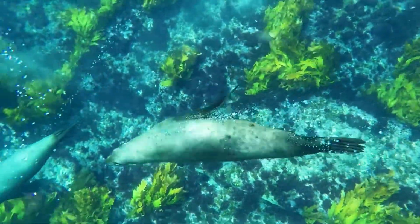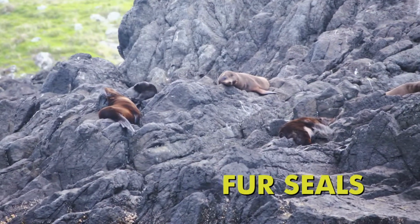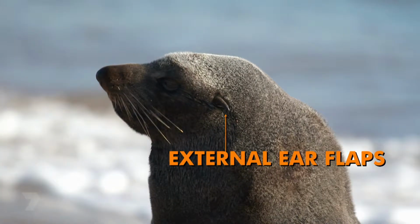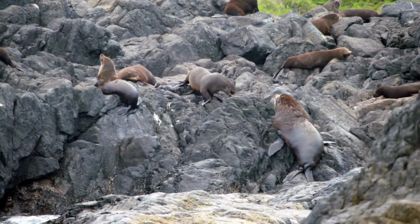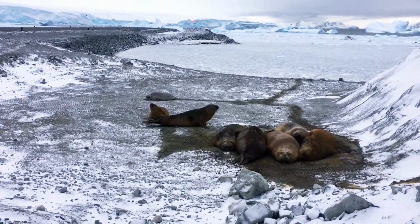There are lots of different types of seals. They come under the name pinniped. These guys up here are fur seals, which means they're not true seals. The difference is that these guys have external ear flaps and they use all four flippers to get up onto the rocks. True seals can't use their flippers to get onto rocks. They kind of haul themselves out onto the sand or the rocks and they just lie there. They kind of look lazy.